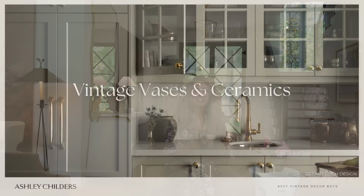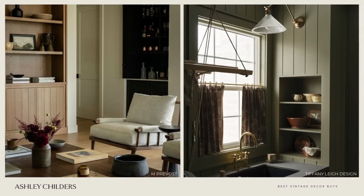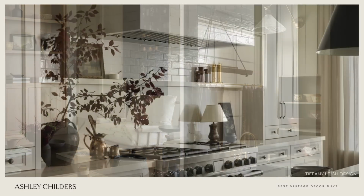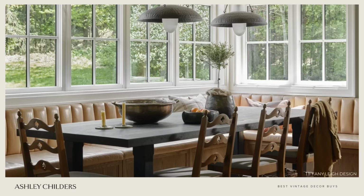And finally, at number 1, and this one might just be my personal favorite, vintage vases and ceramics. Now, I'm partial to this one because I've collected vintage handmade ceramics for years, and rightfully so. These items offer pops of color and whimsy to a room and are ideal for adding interest to any tabletop or shelf. They're also such a great affordable way to add something handmade to your decor, which always injects a bit of history and soul to your spaces.